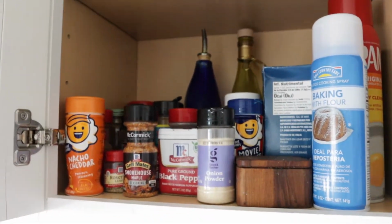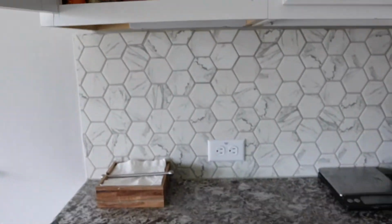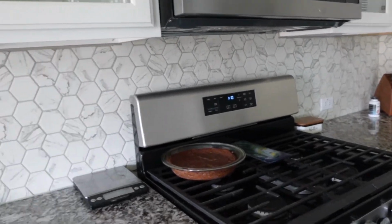So part of having a kitchen I enjoy being in is not having a bunch of stuff on the countertop. That was my other big thing. I was like, Paul, we are not junking that up. I need to see it the way I need to see it.